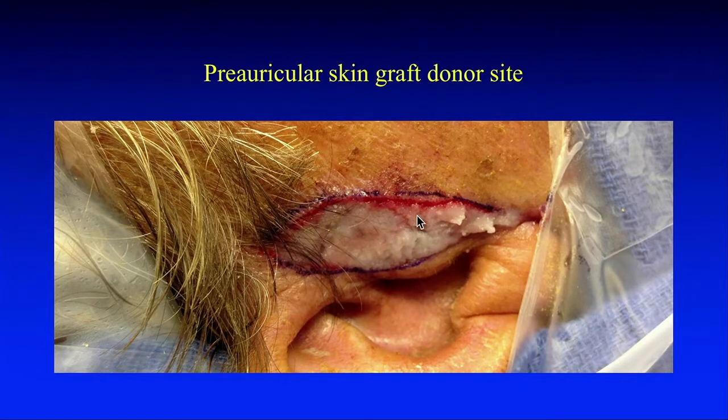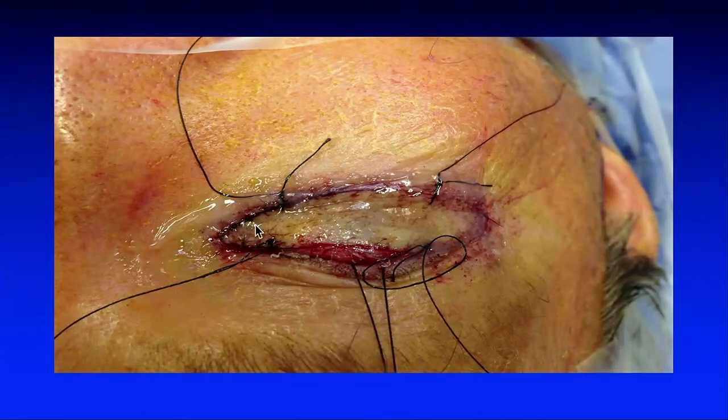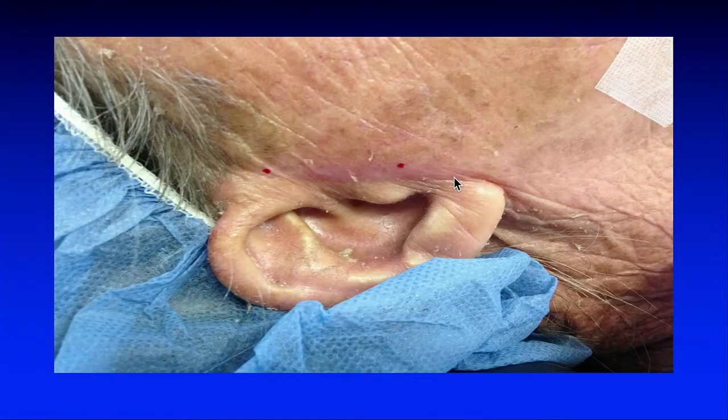Now I'm starting to use putty. Basically, I take the A-cell, I add a little saline and a little ointment just to make a paste or a putty, and I just filled that in my preauricular graft and then put a bolster on it for 2 weeks, and I'll show the same technique. This is the size of skin graft that it took to repair the lower lid, and this is the donor site in 6 weeks. I didn't close it at all, I just used the A-cell.